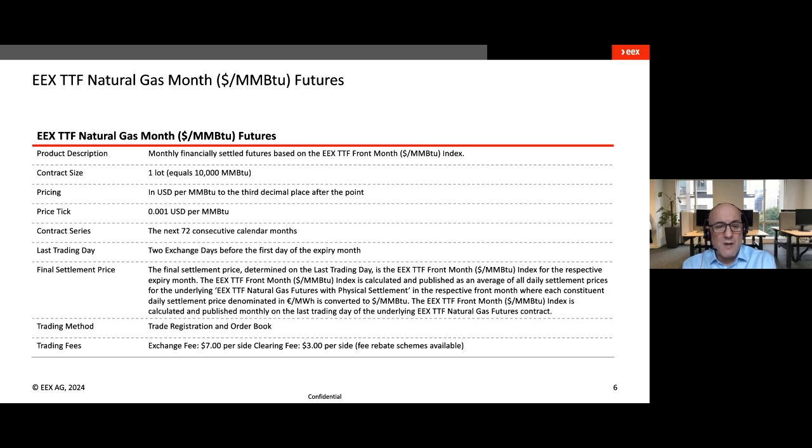We have our own TTF front month index. When the front month rolls, and you get a new front month from the first day, we then collect the underlying euro settlement price and convert that to US dollars. Then we take an average of that at the end of the month, on the expiry day, and that becomes the final settlement price. For the dollar TTF contract, this will be available both as trade registration and as an order book contract too.